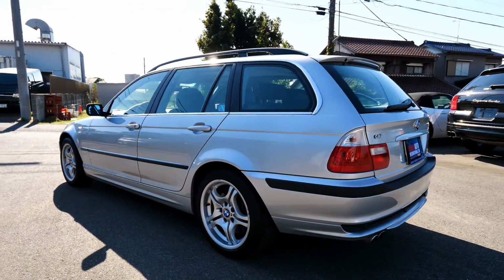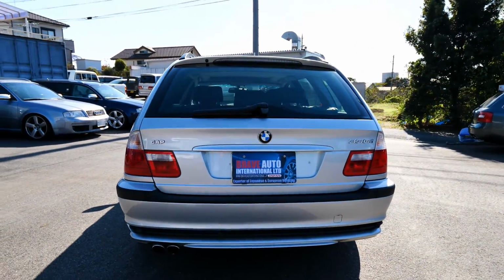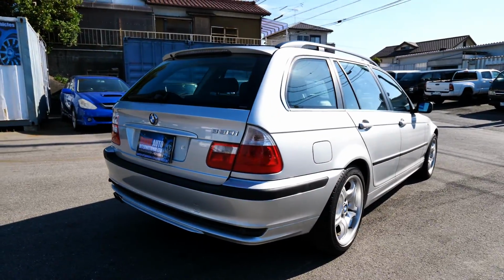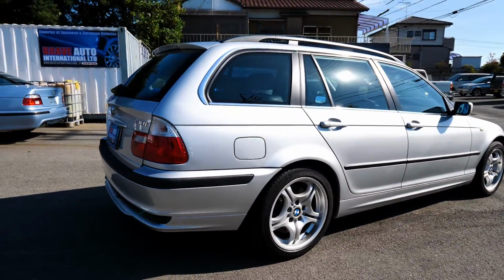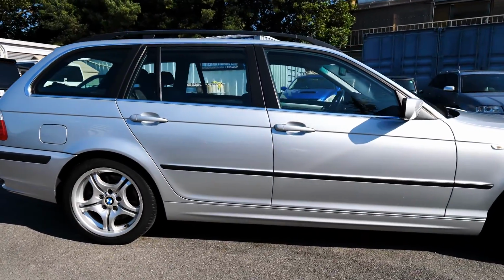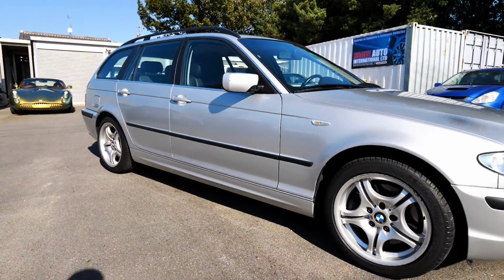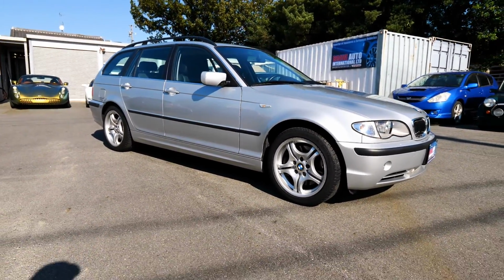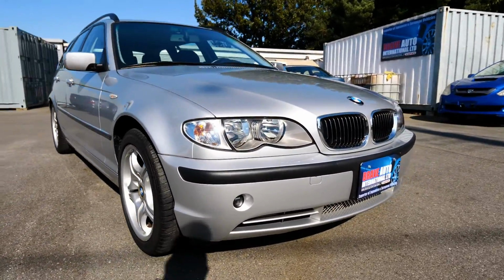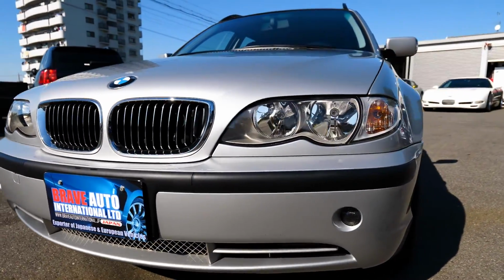This car was sold new in Paris and it was brought over to Japan when it was new. So it's done no Ks or kilometers in Europe at all. It's got full books with it, and it's done 32,000 Ks from new, and it's rather a nice example. As you can see, it's in metallic silver and it's got full black leather trim as well and an electric sunroof.